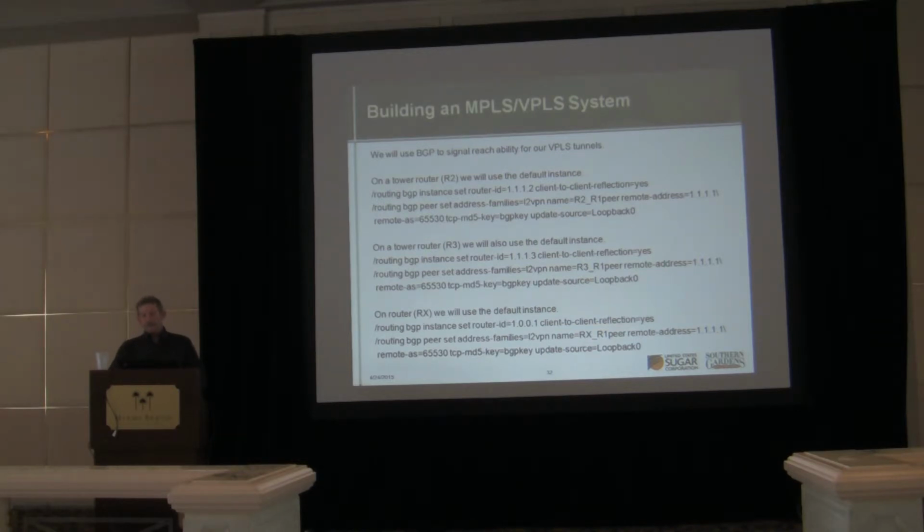Routing BGP peer, set address families layer 2 VPN. The name, you name it. On this instance, I'm calling it R2 to R1 peer. And the reason why, you'll see why it's going to R1 directly. And the remote address, 1.1.1.1, is the R1 loopback address.